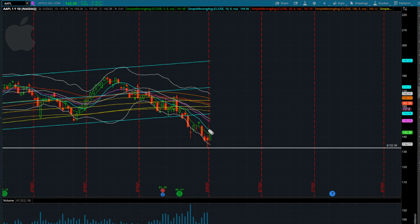If we just look at the last time we tested the 10-day moving average, we had a 3-day sell-off. Okay, if we take a look at the time before that, we tested the 10-day moving average, we had a 4-day sell-off. So just keep that in mind. The last time we reclaimed the 10-day moving average, we had one big pop and then a sell-off. This was also on a Fed day that Jerome Powell is talking. So keep that in mind as well.